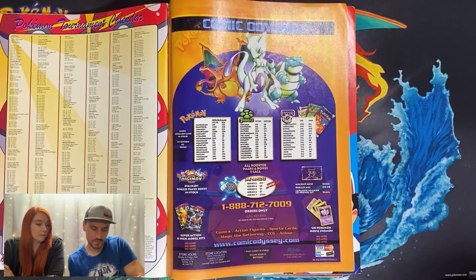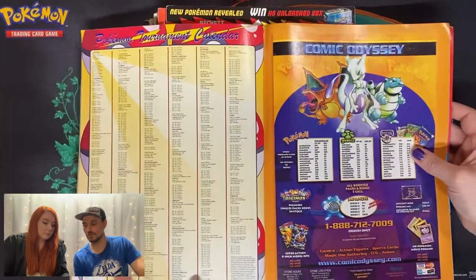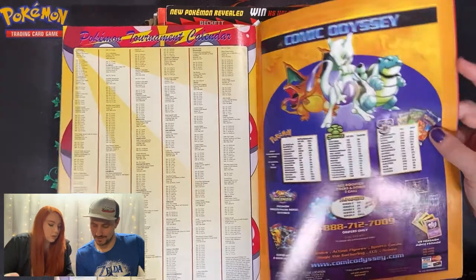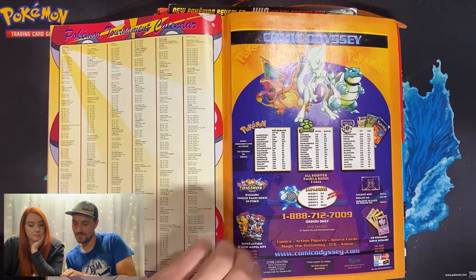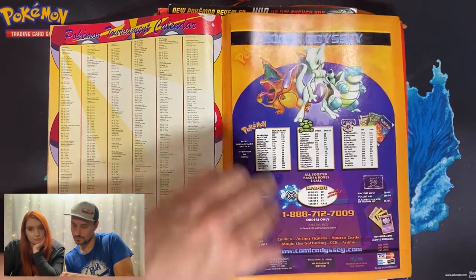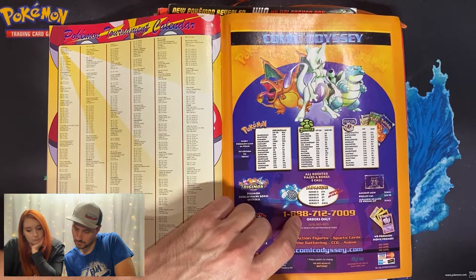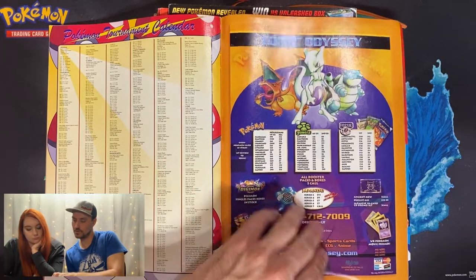Oh, tournament calendar. Was there any of that? That's actually where I played. Wow. I'm not going to reveal that, but that's actually where I went to play. Oh, interesting. That's cool that they're in there. That's actually where I was playing in '99. How cool. First edition holograms. $300 Charizard. Comic Odyssey. So hey, you can get the base set one for 50.